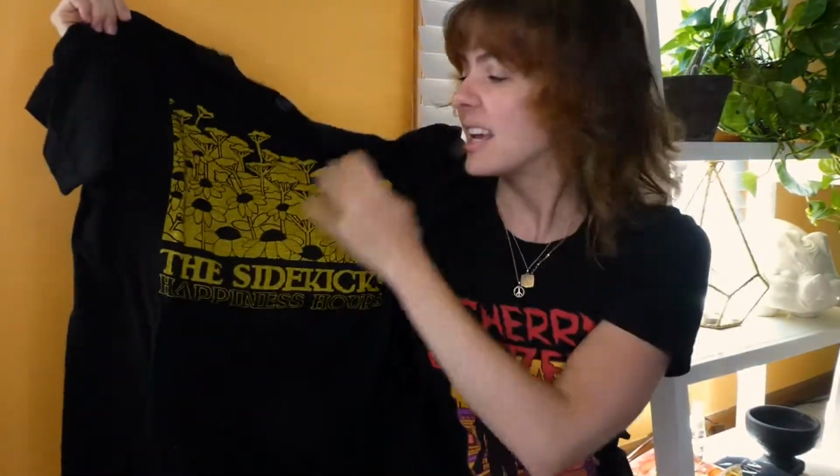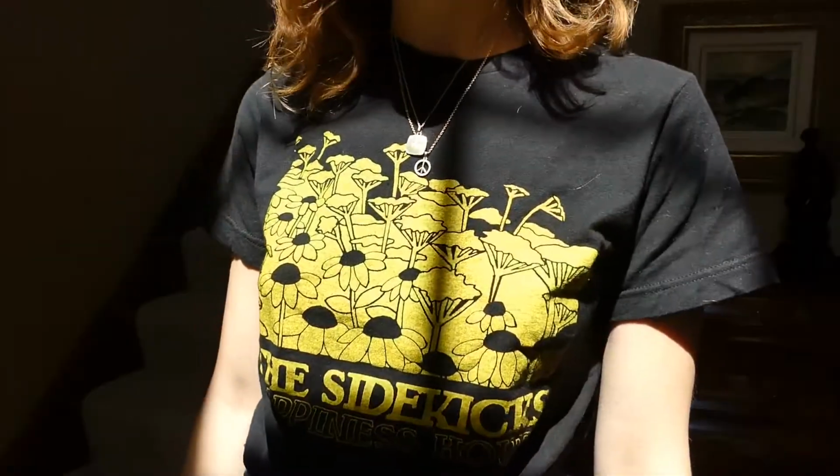The next tee I have is the Sidekicks Daisy t-shirt. I love these flowers so much. Daisies are one of my favorite flowers.